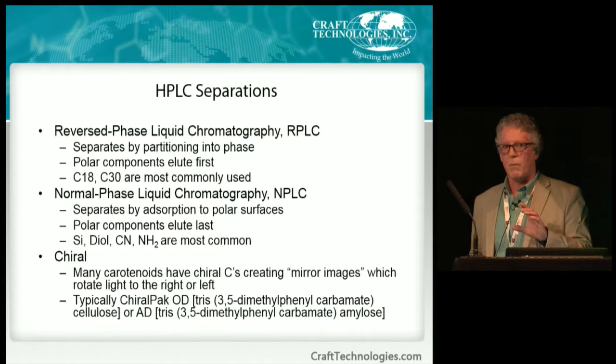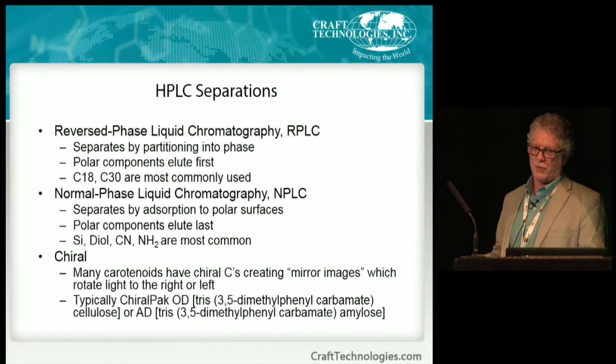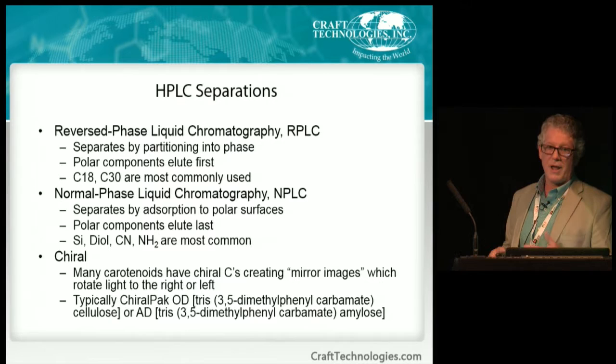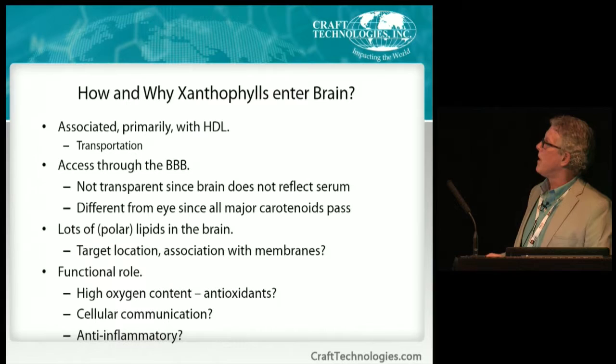It used to be that you would have to derivatize your molecules with a chiral component so that it could separate by a normal phase chromatography. Now they have these compounds bound, and we use them to separate astaxanthin optical isomers, vitamin E optical isomers, and zeaxanthin optical isomers. So how and why do xanthophylls enter the brain?